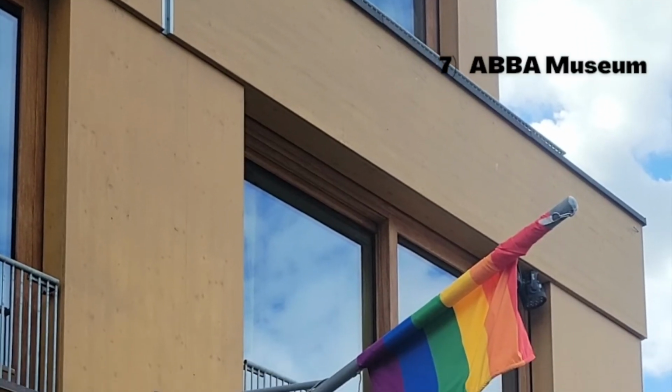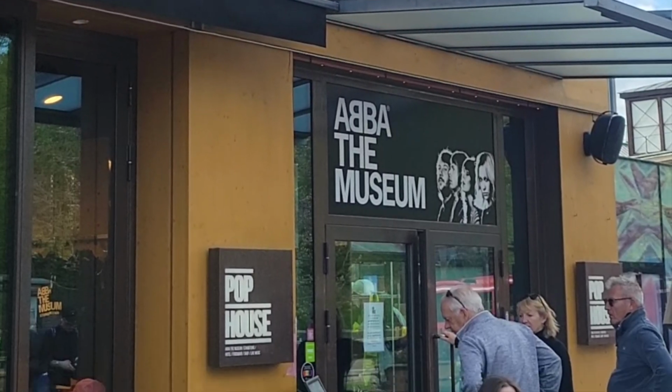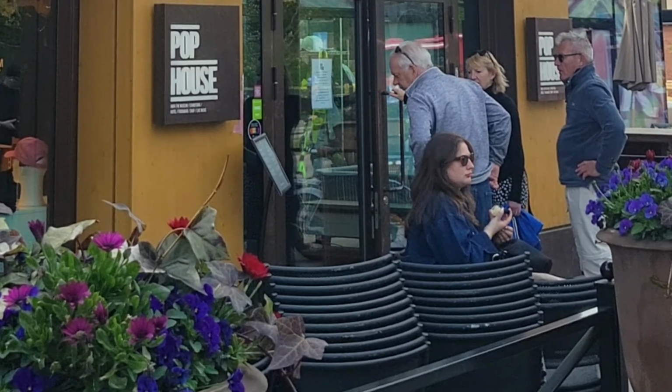The ABBA Museum is a must if you're a fan of their music, or maybe even if you aren't. It's a fun little museum to experience ABBA's music. There is even a hotel you can stay in for the diehards.